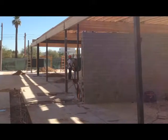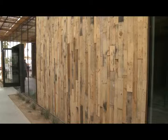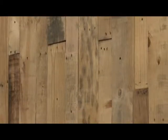In that initial meeting, the crazy idea, hey, I want to take your 7,000 square foot building down to 5, was not the easiest meeting to have with them, and they actually jumped on it. The building incorporates the use of locally sourced steel, the reuse of discarded shipping pallets, and other local and recycled materials.